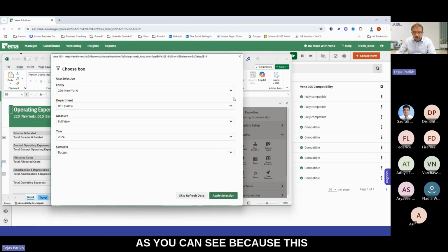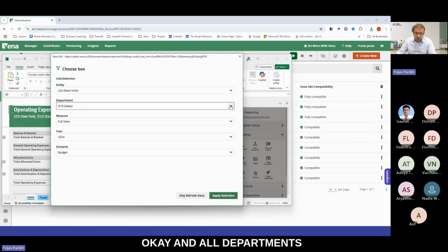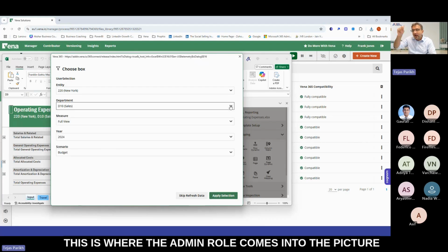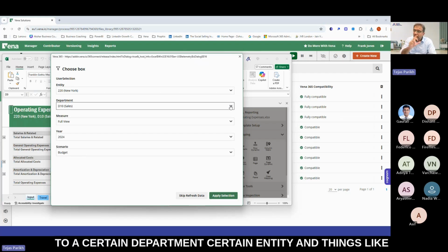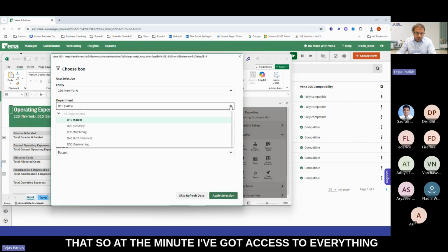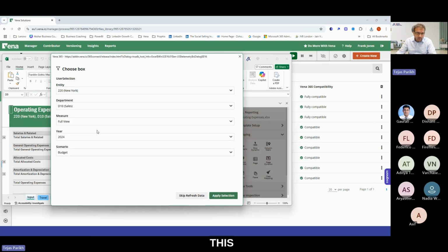And as you can see, because this person is a manager, has got access to all entities, okay, and all departments. This is where the admin role comes into the picture. Again, you can restrict people to a certain department, certain entity and things like that. So at the minute, I've got access to everything, but you can restrict it as much as you like.